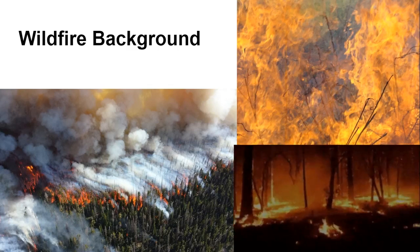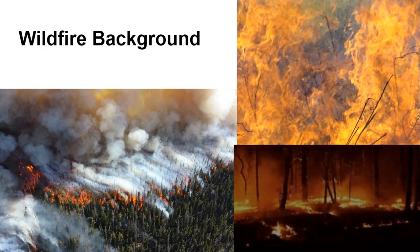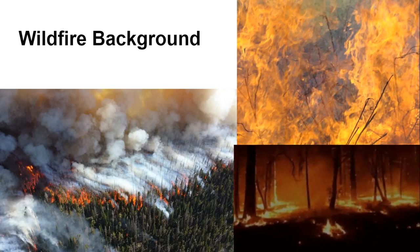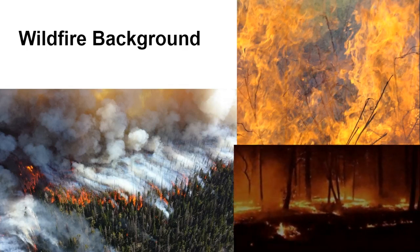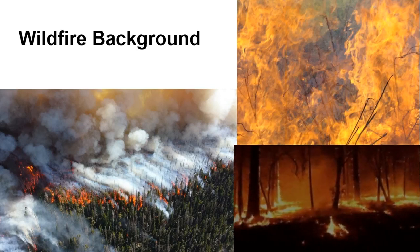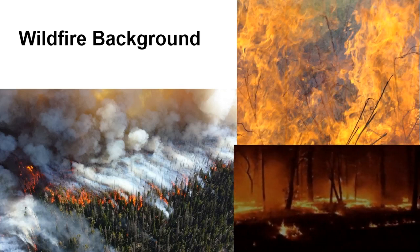And around this time last year, there were already 1.4 million acres that were burned from wildfires. And that's about the same that we're seeing this year too. So 1.4 million acres in the U.S. And that is actually larger than the state of Rhode Island, which is crazy to think about.